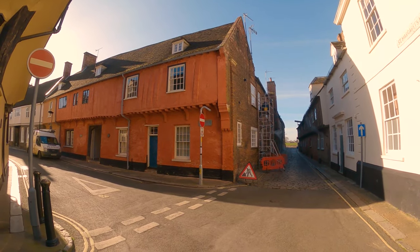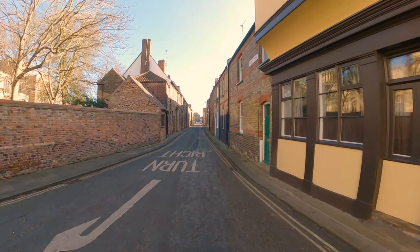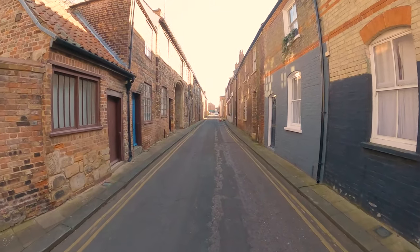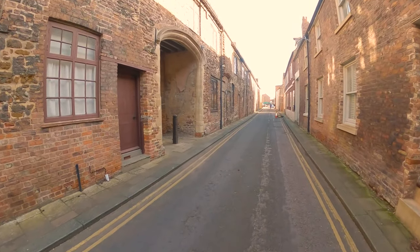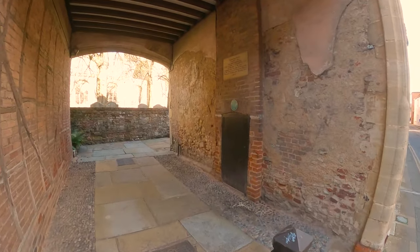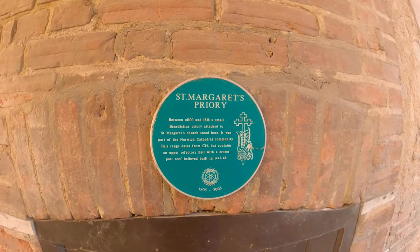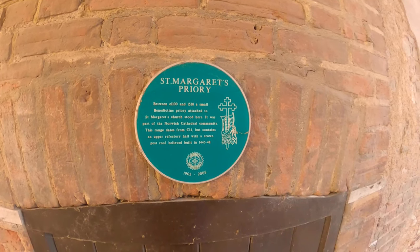This is Nelson Street. Interesting only because I think there's a Nelson Street in every town in Norfolk. It was, after all, Nelson's County and the place of his birth and where he learned to sail. You can get a feel for the old town walking up here. And this is the plaque here. This used to be Benedict Priory and St Margaret's Priory between circa 1115-38. The small Benedictine Priory stood here. It was part of the Norwich Cathedral community.